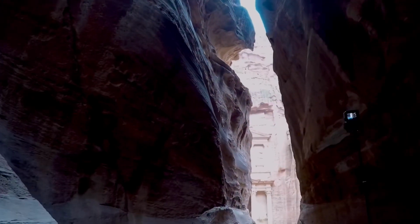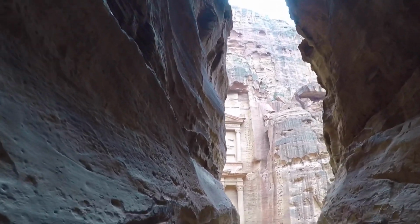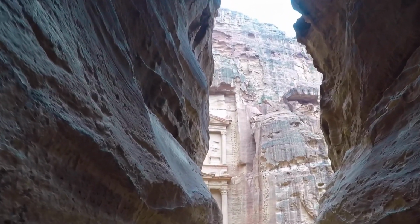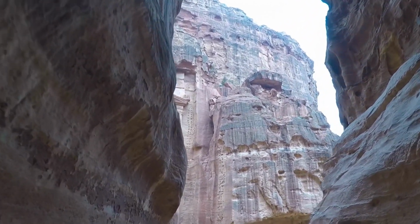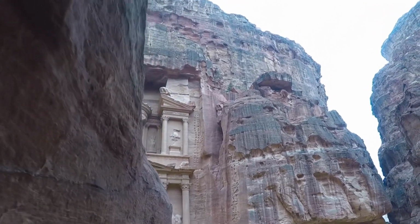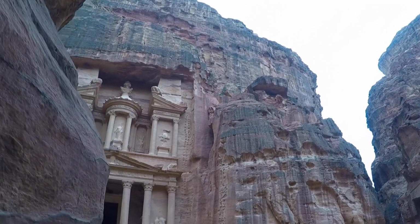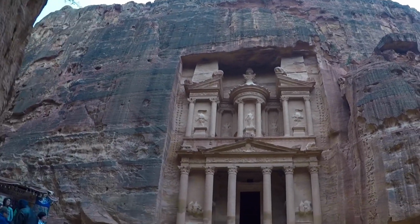There is nothing quite like the rush of emotions you feel as you first see the Treasury appear beyond the Siq. Al-Khazneh, or the Treasury, was a tomb decorated with details of Egyptian and Greek architecture.